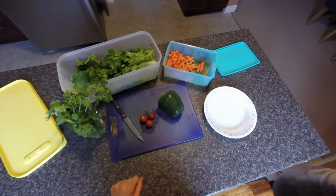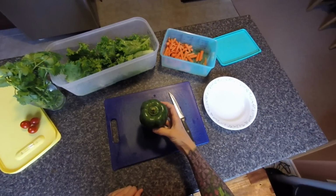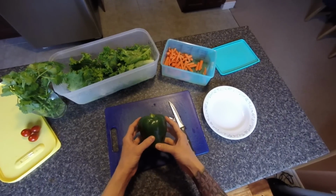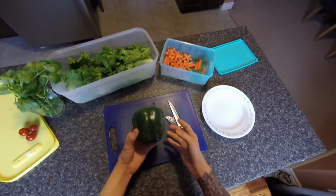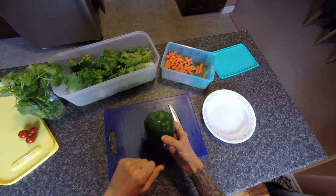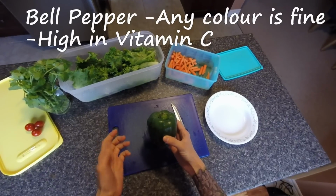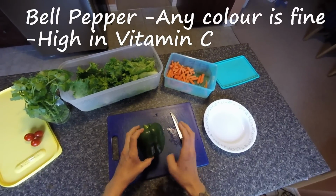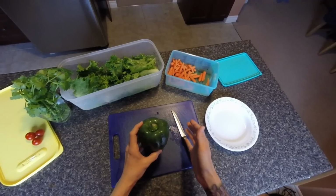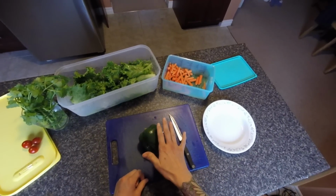So let's get started. First here we have a green bell pepper. You can use any colored bell pepper that you like. They all are just as good. Some have a little bit more sugar or a little bit higher vitamin C, but generally speaking, it doesn't matter which one you use. Bell pepper is excellent for vitamin C, has a really great water content to keep your piggies properly hydrated, is very nutritious, and I think almost all piggies find this to be very tasty. Of course, pigs, just like people, all have preferences, but this is one that I find all my piggies enjoy.